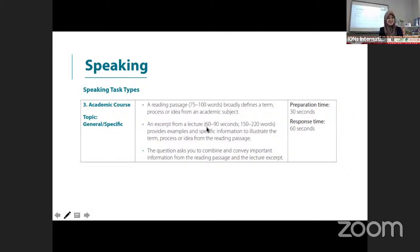Usually it is about 60 to 90 seconds, so it's not that long. The lecture usually provides examples and specific information to illustrate the term, process, or idea from the passage. Usually the reading passage is something a bit general about the topic, and then the listening passage is about something a bit more specific. So the lecture is going to provide more examples and explain more.